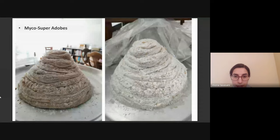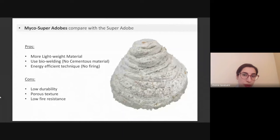But if I want to compare this myco-superadobe with the conventional superadobe of Nader Khalili, it has some pros and cons. If I want to pinpoint its positive points, I can say that it is more lightweight. For example, when you are constructing the earth-based superadobe, the weight of these superadobes could be problematic, especially at the upper part of the structure, and it's really hard to control the weight of the structure. It needs experienced people to do this. However, in the mycelium-based superadobes, as the weight is so low, it's not problematic.